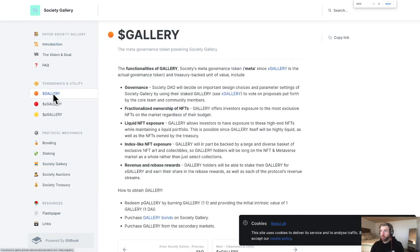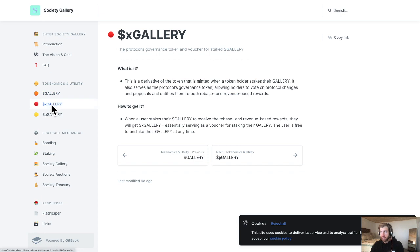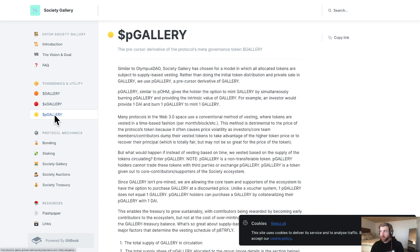So pumped. We've already got Gallery, X Gallery, which is staked gallery tokens, and then we have P Gallery. And what is P Gallery here? P Gallery, similar to POHM, gives the holders the option to mint Gallery token by simultaneously burning P Gallery and providing the intrinsic value of Gallery. For example, an investor would provide 1 DAI and burn 1 P Gallery to mint Gallery tokens. Interesting. Cool. So P Gallery is a precursor derivative of Gallery token.